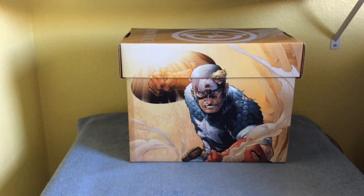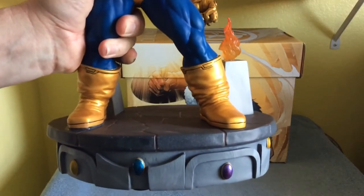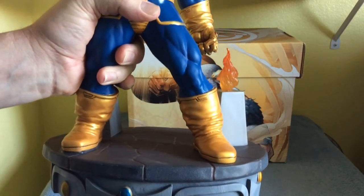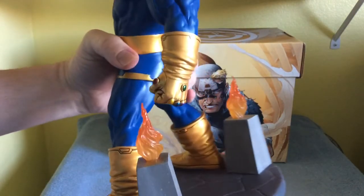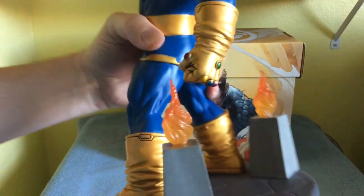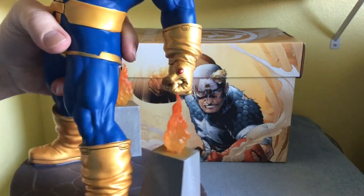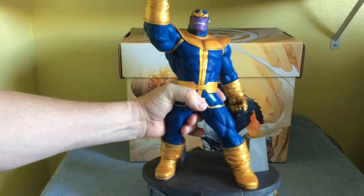And I picked this guy up like 2 weeks back. It's pretty impressive. It's friggin' this thing's a tank. He's all on the base. It's all one piece except for his hands. You could change out his hands. As you can see, I put the Infinity Gauntlet on the left hand there. So he's got that Infinity Gauntlet in a fist. And yeah, it's a nice heavy piece.